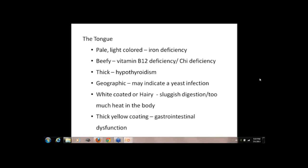By the way, the tongue, when it thickens up in your hypothyroid patient, essentially, again, that's another accumulation of fluid, which you'll see on the edges of the tongue. They call it a scallop tongue, where you can see the indentation of the teeth on the side of the tongue. That's another sign they're retaining fluid. Okay, so we're going to move on to another one here.